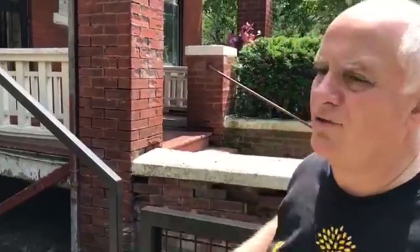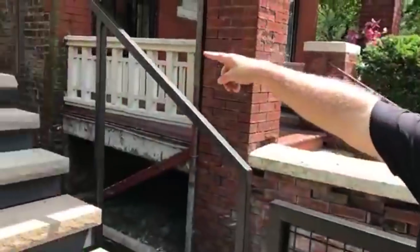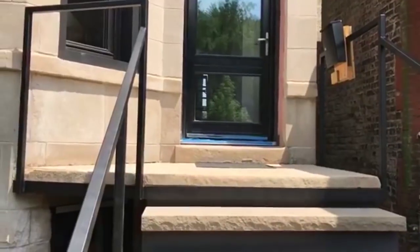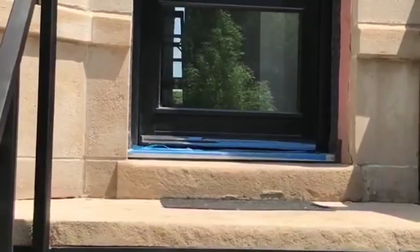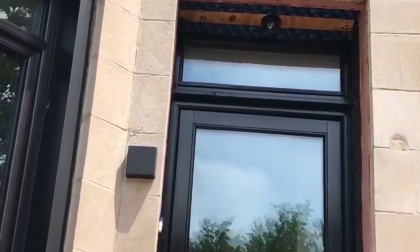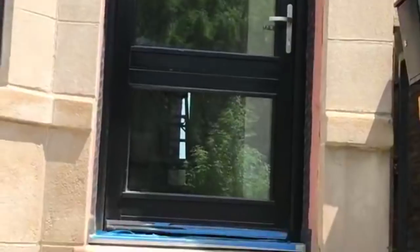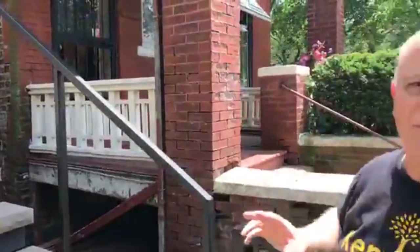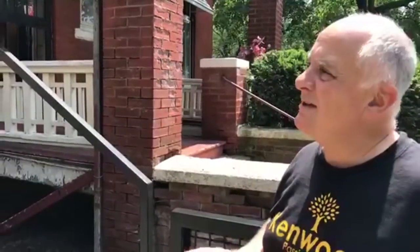You can see in the front, we haven't trimmed it out yet. We haven't finished the window trimming. But as we go through the house, you'll see extensive use of Proclima products, tapes, caulks, membranes in particular. Those were sourced through 475 Building Supply. I can't say enough good things about them. They've been great friends and great educators. So thank God for them.